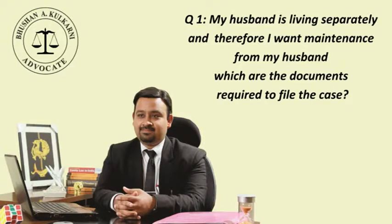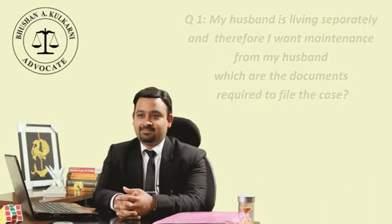Apart from that, if there are any children, then the birth certificate of such children also becomes marriage proof. Also, you have to file identity and address proof. So whatever ID proof and address proof you have, we have to submit it in the court. Apart from that, since the case is of maintenance, we have to state your income. So if you are getting some salary, we have to produce the salary certificate or the bank statement or any income tax returns filed by you. Similarly, if you have the documents pertaining to your husband as far as his income is concerned, we can produce those also at the time of filing the case.